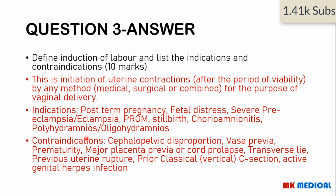Then, of course, contraindications include cephalopelvic disproportion, the so-called CPD, vasa previa, prematurity, major placenta previa or cord prolapse, transverse lie, previous uterine rupture, a previous classical or vertical C-section.